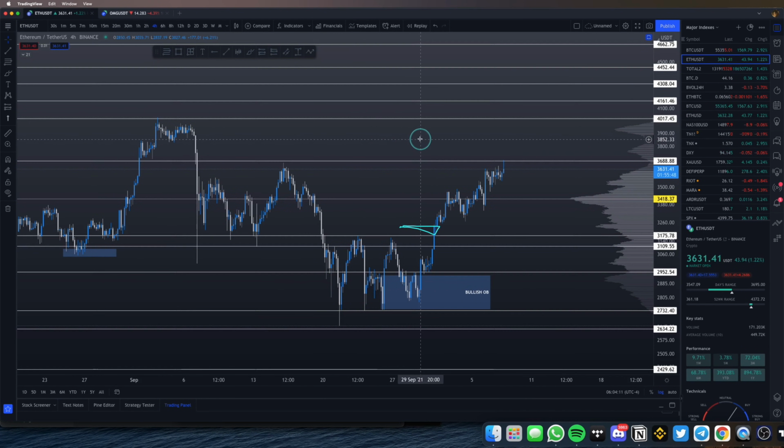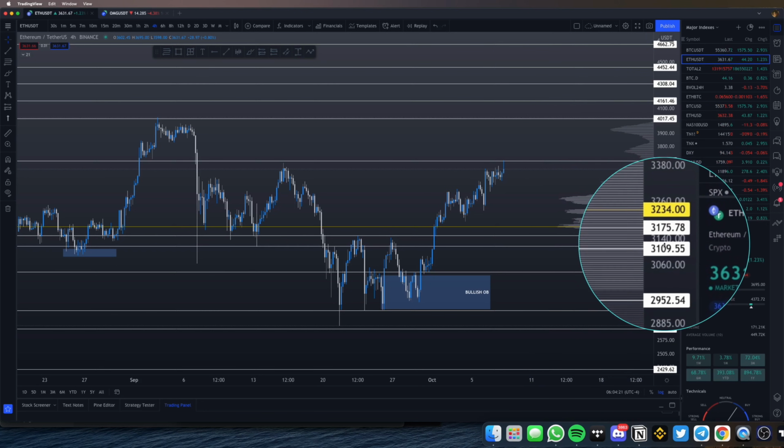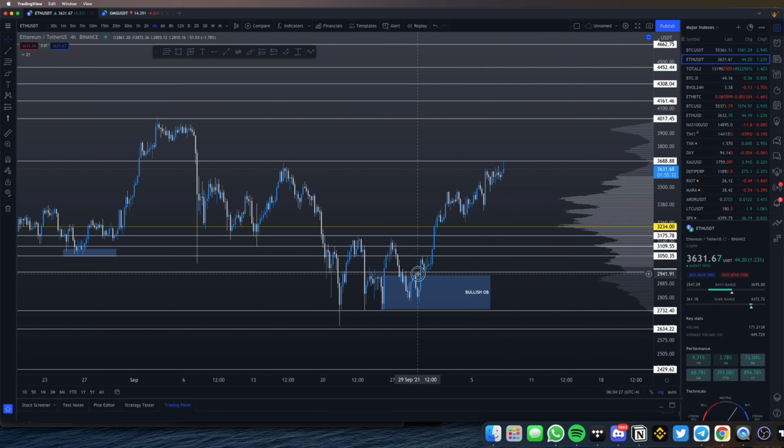Now, in the event that Ethereum does dump over the course of the weekend, or maybe over the next week, I don't know, then you are going to want to look for this level right here at 3175 to 3100-ish, right? I'm even going to add one more level at 3050, right? In the event that you do get a dump, then this is going to be the block that you want to pay attention to.